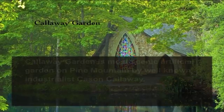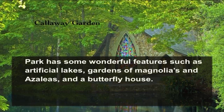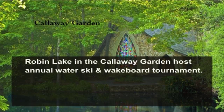Callaway Garden. Callaway Garden is a most scenic artificial garden on Pine Mountain by well-known industrialist Cason Callaway. The park has some wonderful features such as artificial lakes, gardens of magnolias and azaleas, and a butterfly house. Robin Lake in the Callaway Garden hosts an annual water ski and wakeboard tournament. The garden offers great opportunity for water sports, golfing and numerous walking trails.